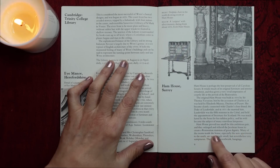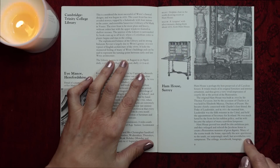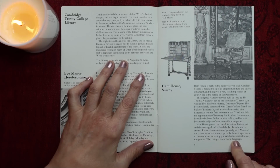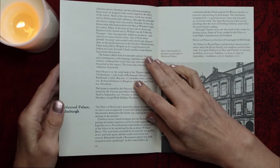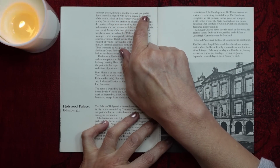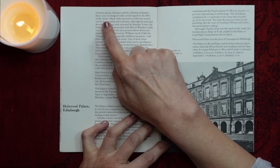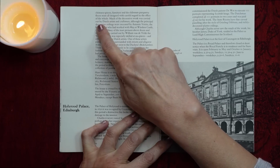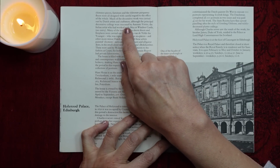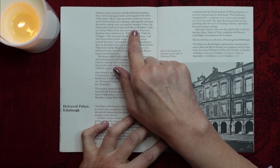Many of the rooms inside the house, especially the new apartments to the south, are surprisingly small, but nevertheless very sumptuous. The ceilings, woodwork, hangings, chimney pieces, furniture, and the elaborate parquetry floors were all designed with careful regard to the effect of the whole. Much of the decorative work was carried out by Dutch artists and craftsmen, although the principal decorative ceilings were executed by Antonio Verrio, the Italian artist who had worked with May at Windsor Castle.